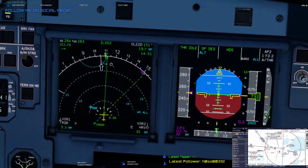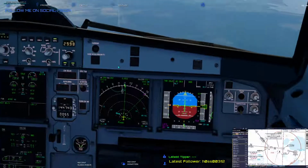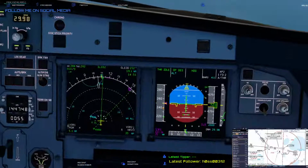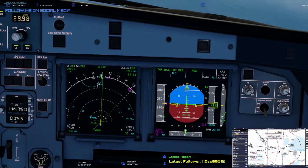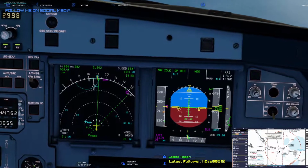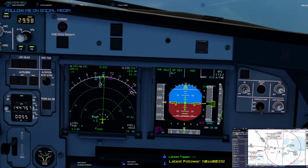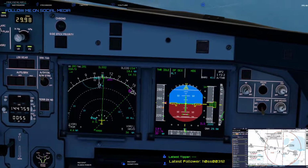Walker 384 after rhythm, descend and maintain 2000. Depart rhythm, heading 150, vectors for approach. Vectors for the approach. Alright, let's do this. Walker 384 after rhythm, descend and maintain 2000. 2000 after rhythm.